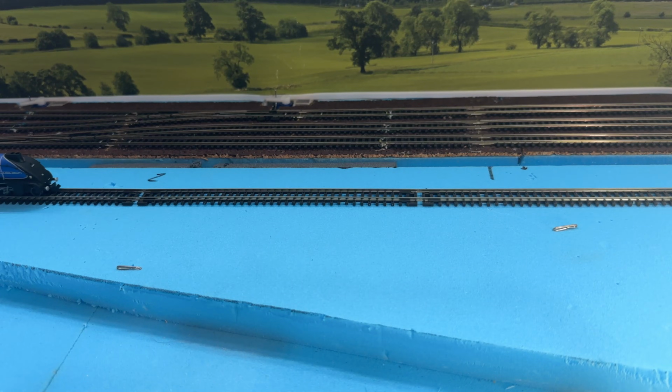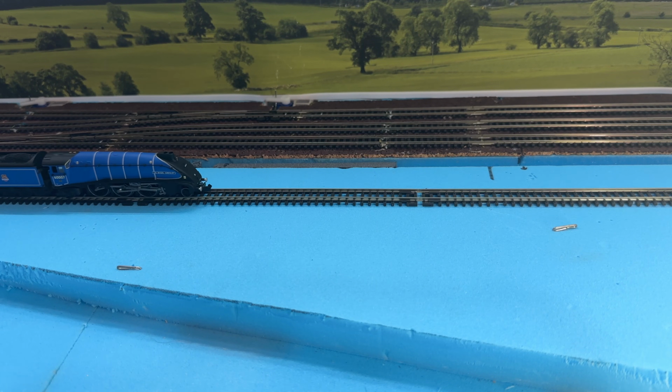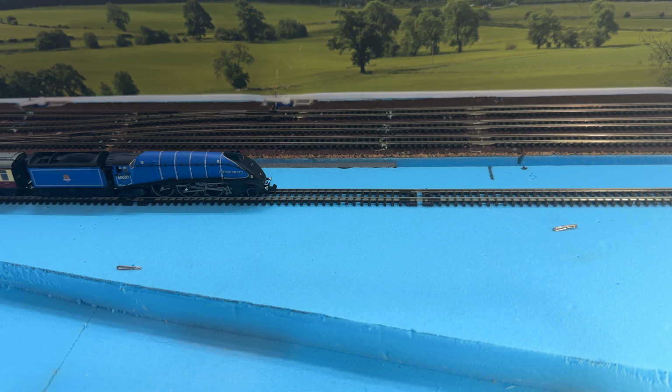However, I'll reserve proper judgment on both of my new locos until I've had a chance to test them more thoroughly. I think I can now definitely stop purchasing brake vans, and I should really stop it with the private owner wagon purchases too. It's obvious that the pursuit of rolling stock can be an addictive hobby in itself.